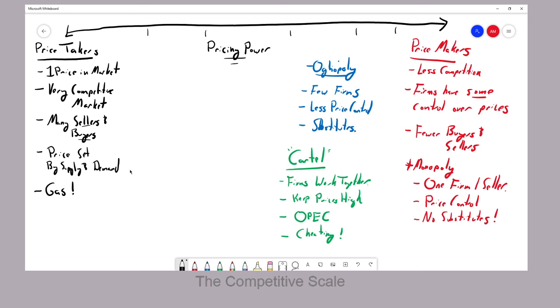So we rarely see very many completely pure price takers in the market who just see one price, like commodities or stocks. Even gas stations have a little bit of power to raise their price maybe a penny or two here or there. We very seldom see a pure price taker. Likewise, we very seldom see a pure price maker.